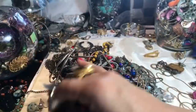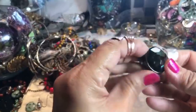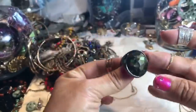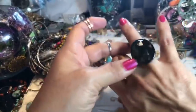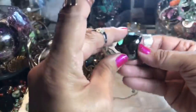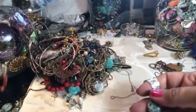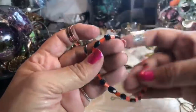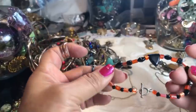I know I saw another ring. Oh, here's a big one. Is it stretch? Yeah, that's interesting how they do the stretch with just one. That's kind of cool. And green. Kind of a gunmetal color. Going in the ring lot. More earrings. Another. This is not stretch, though, and it's kind of pretty. They are glass beads.